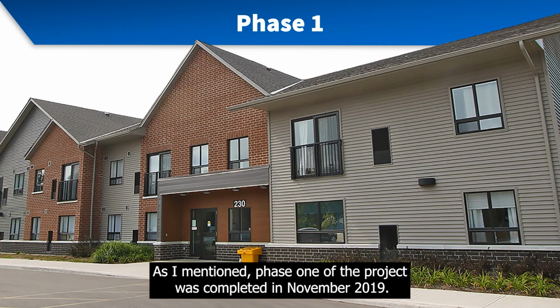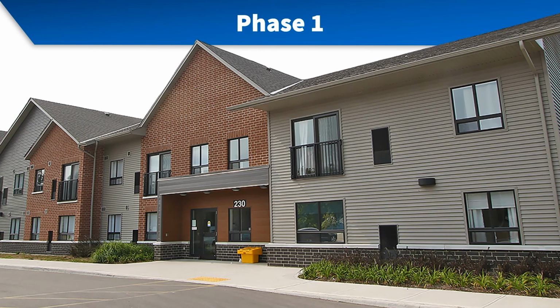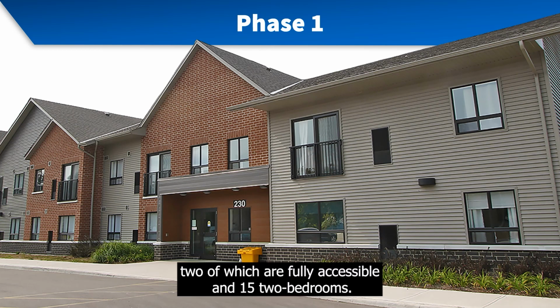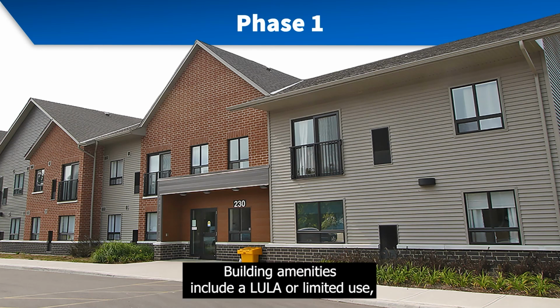As I mentioned, Phase 1 of the project was completed in November 2019. This is a two-story building with a barrier-free design. There are 35 units, 21 one-bedroom, 2 of which are fully accessible, and 15 two-bedroom. The average square footage is 515 for the 1 bedrooms and 720 for the 2 bedrooms.